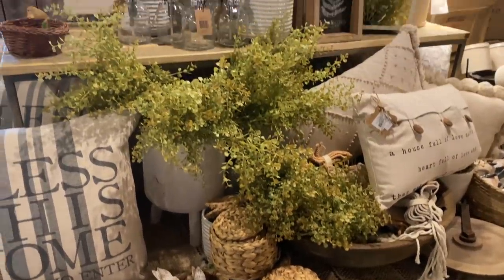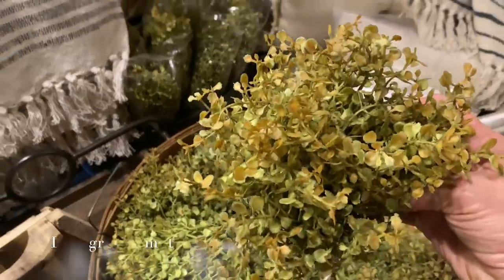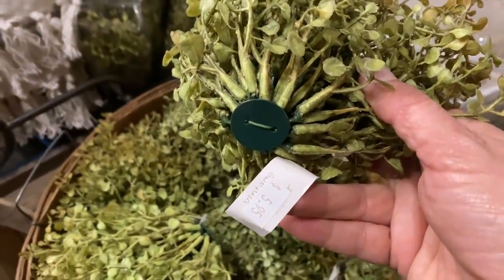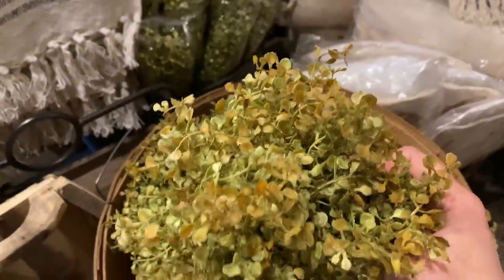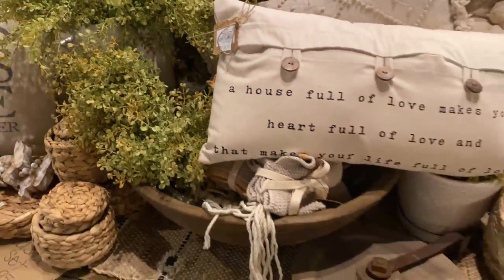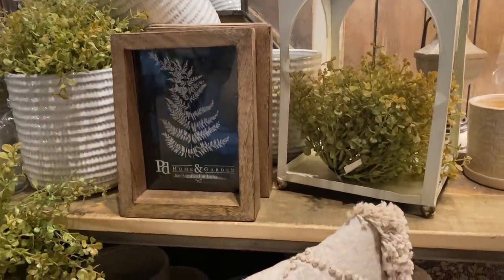I was also really excited to find this greenery and these orbs or half spheres. I've shared these often on my Instagram page, and every time I do, people always ask me where I get them, and they had tons of it there, as well as different pics of it as well. And I love how they styled it in this lantern too.